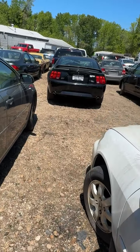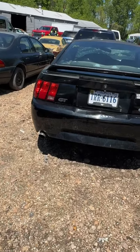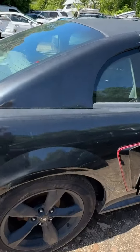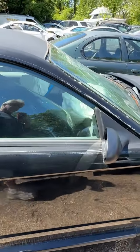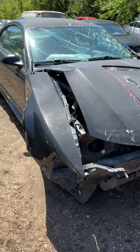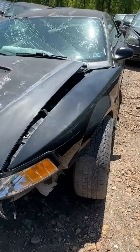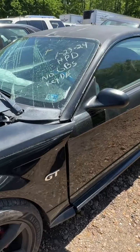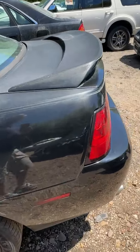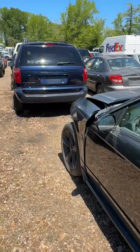Okay, we're going to roll right on, and this is going to be lot number 70, a 2000 Ford Mustang. No key on the Mustang. Damage up in the front coming up on here. Both airbags in the front deployed, broken windshield on it. You can see the damage up here where they ran into something. All right, coming back around over here, looking down the driver's side. Back to the back end where we started, and that is lot number 70, your 2000 Ford Mustang.